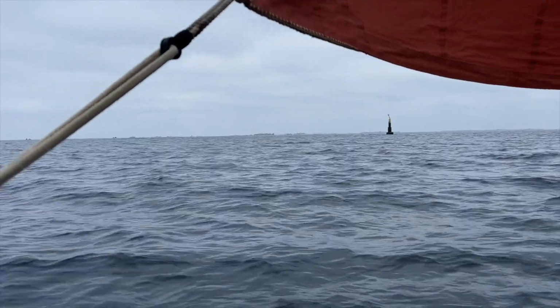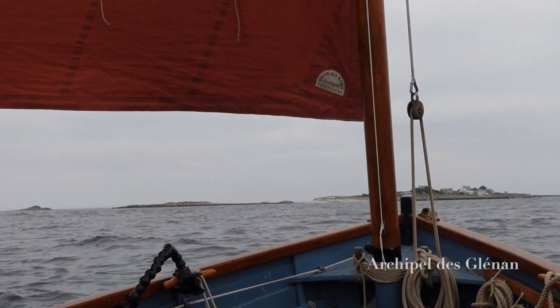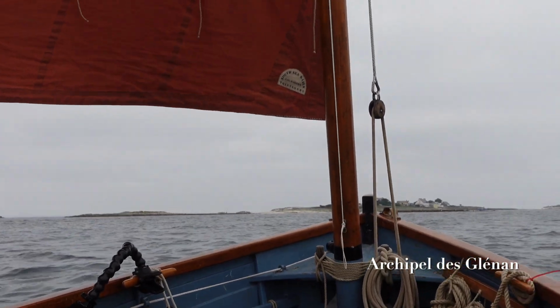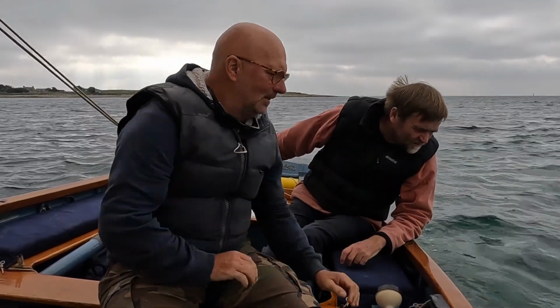So we're just approaching the Ile de Glénan now. They're all looking a bit mean, cold and grey and grim. But yeah, the first beacon's just coming up abeam, that we're going to turn around and then go into the shoals. We were promised sun, but there we are.